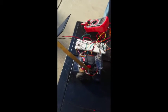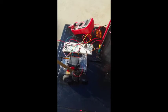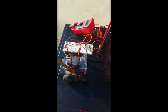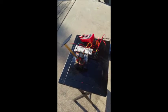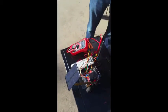Not shown in this demonstration is also a light detector circuit that would go on the front face of the vehicle. If the vehicle happened to go under a tree or was obstructed by any other kind of occlusion, the light detector circuit would notice this, and it would duty cycle up our perturbation algorithm and try to quickly evade any obstacles that it was underneath.